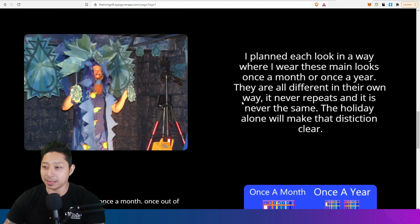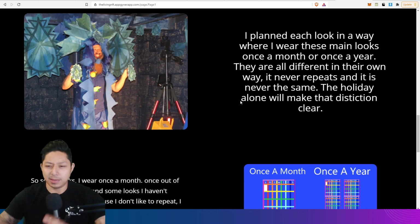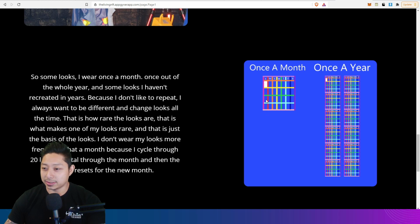So essentially, he plans out each look for each day of the week, and he wears a unique theme once a month. Every Sunday he wears pink. Every Monday he wears red. Every Tuesday orange. Wednesday yellow. So on and so forth, right? And he does that every day, every month, year in, year out.